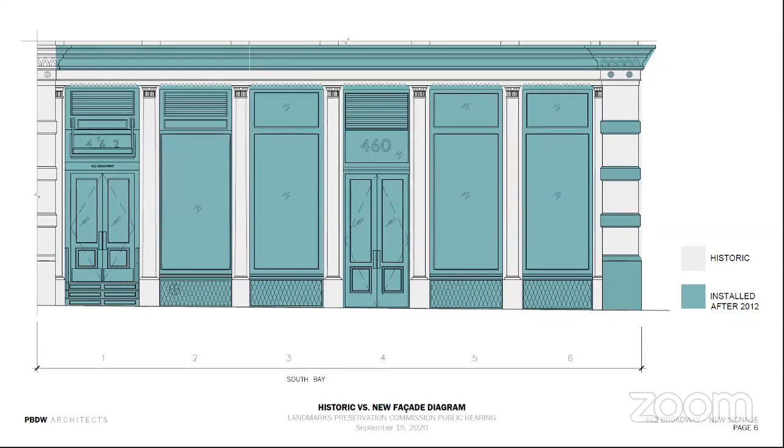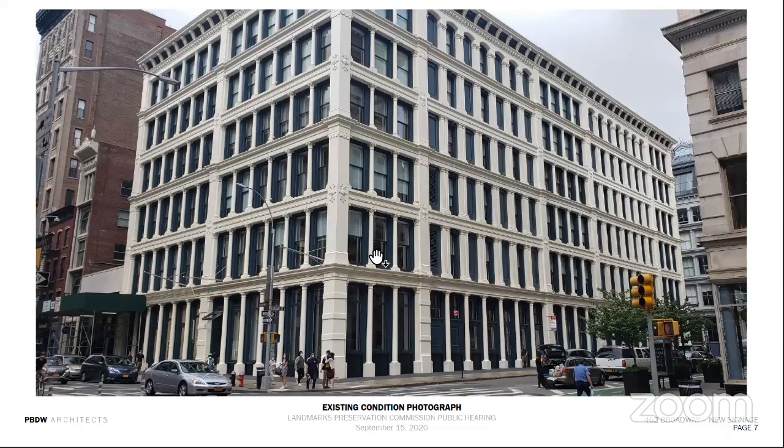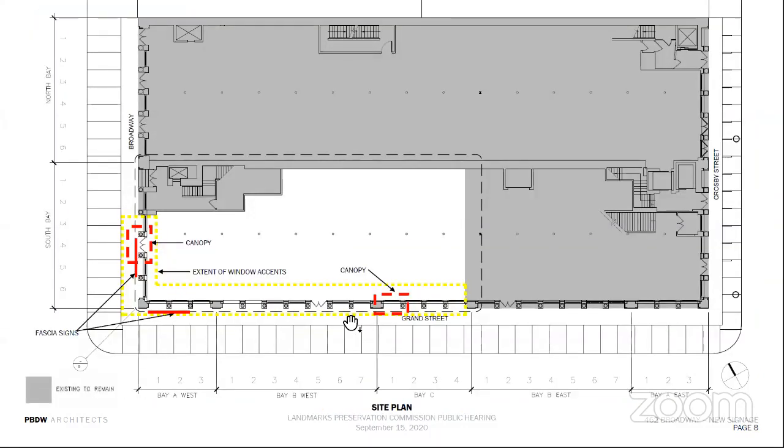This drawing diagrammatically shows the scope of our restoration at that time. Elements in white, which include the piers and the columns and a portion of the cornice, are historic. Elements in green were replaced in 2015. So much of what you see in this building is new. This is the photograph of the completed restoration with the corner storefront retail area empty.